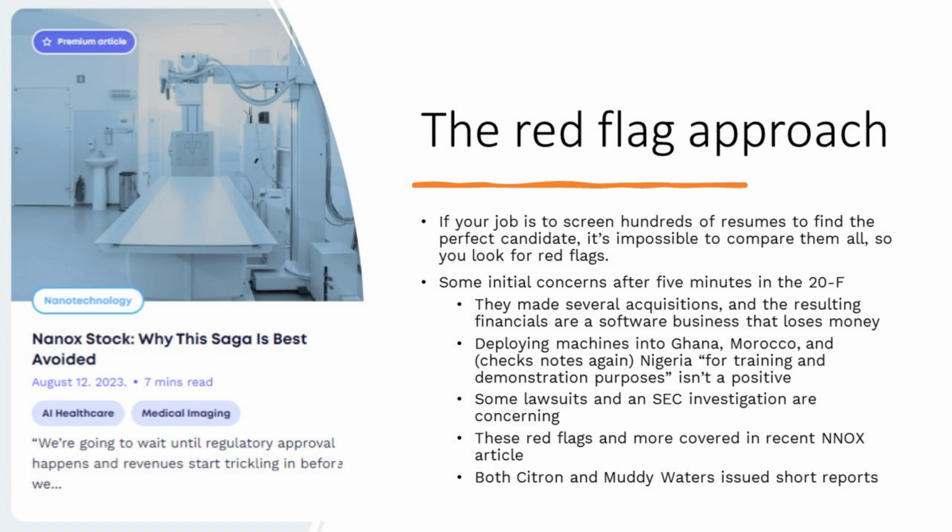They have some lawsuits and an SEC investigation that are concerning. We'll talk a little bit more about that. And the other thing to note here is that both Citron and Muddy Waters issued short reports.